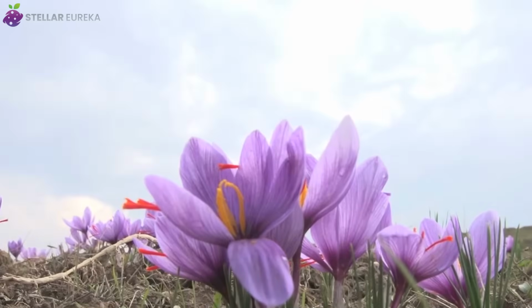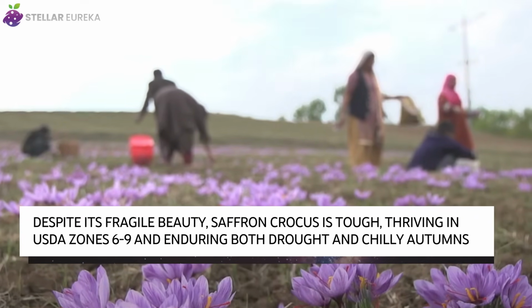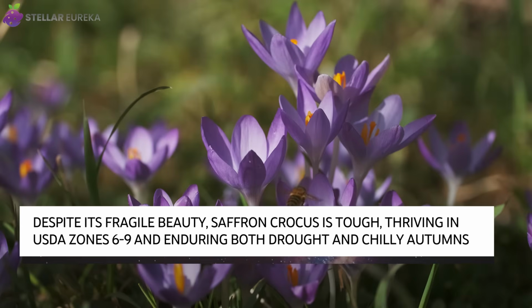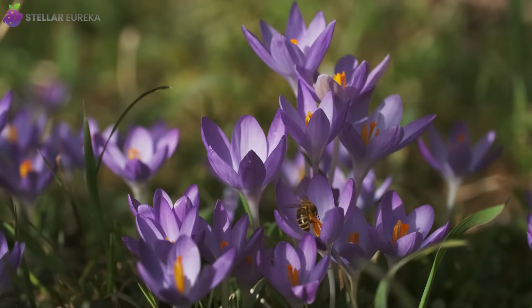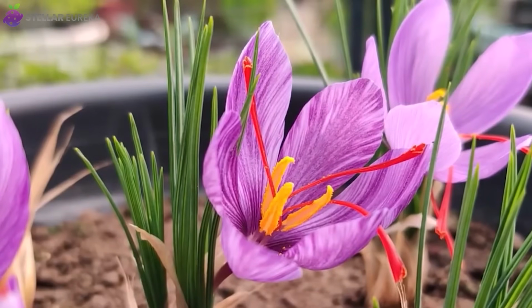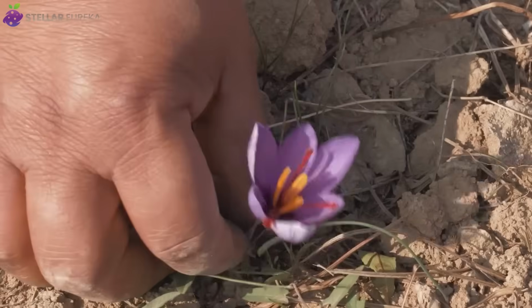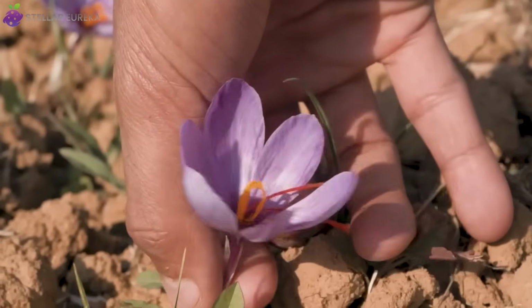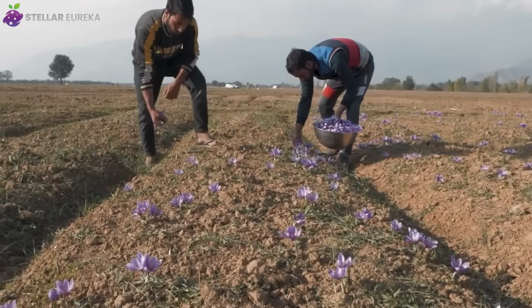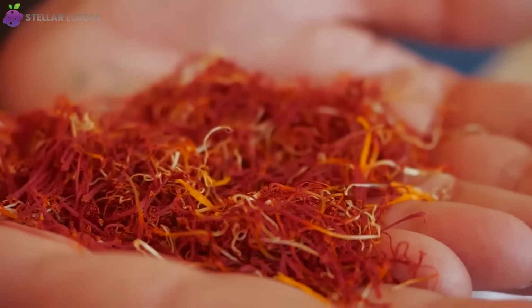Thriving in sunny, well-drained soil, this resilient plant flourishes in Mediterranean climates. Since it's sterile, it can't reproduce through seeds. Its underground corms multiply, ensuring survival year after year. So the next time you see saffron in a dish, remember, it's not just a spice, it's the product of centuries of human care, with each thread representing the fleeting beauty of this extraordinary flower.